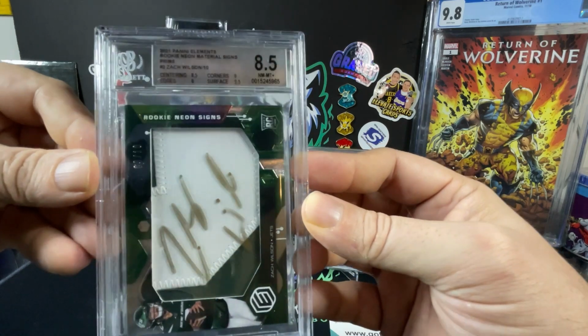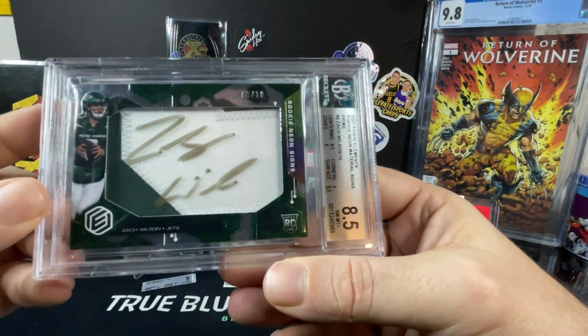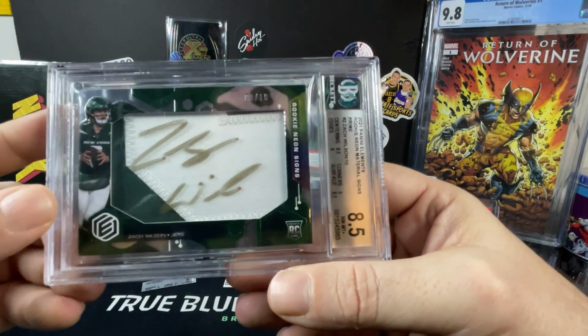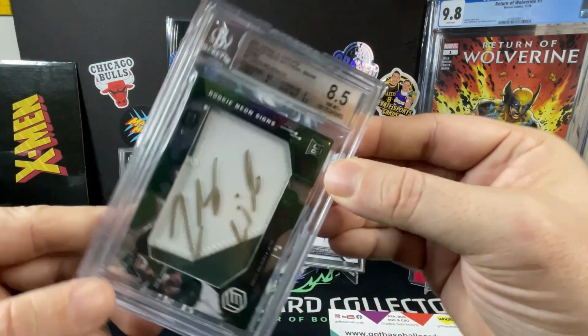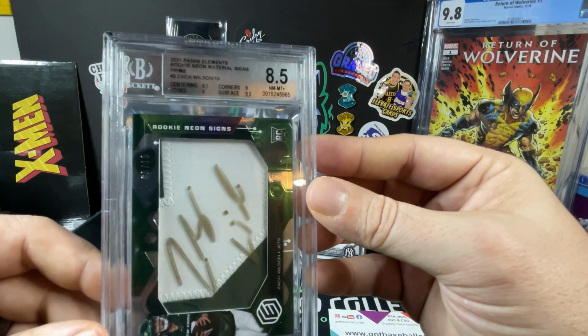So that's weird that they didn't grade the auto on this one as well, but that's okay. I'm not overly concerned about the grade on the auto. It really doesn't make a difference, especially on stuff like this, where it's the clear acetate and then they're signing on that. I mean, you could clearly see the autos in there. It's all there. But an 8.5 from a 7, I'm happy with that.